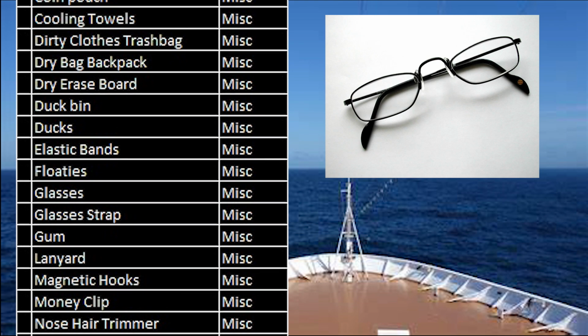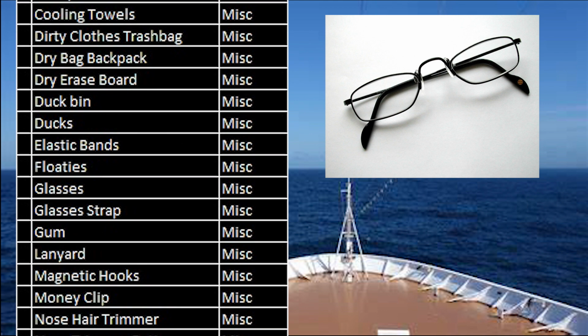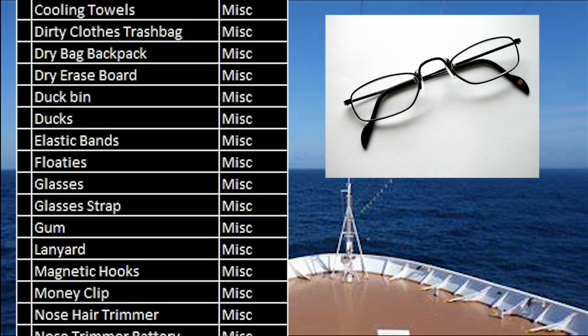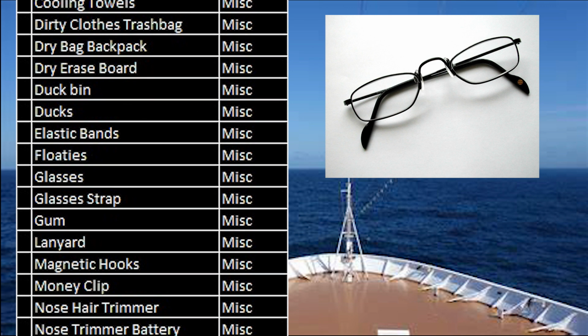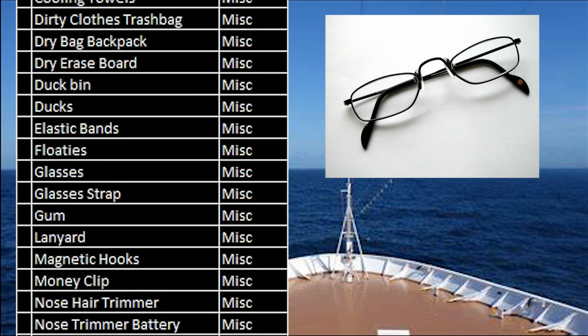Glasses. I wear contacts, but just in case I were to get something in my eye, or get an eye infection, or for some reason couldn't wear my contacts, I like to have glasses along with. It would be a terrible disaster if you couldn't put your contacts in and couldn't see for the rest of your vacation. That would be really, really bad.